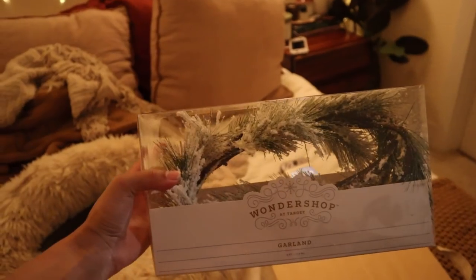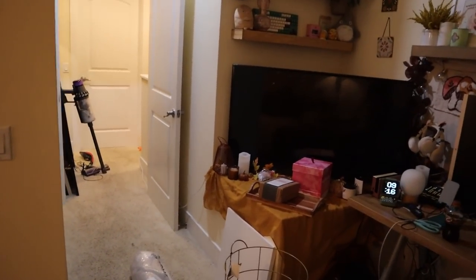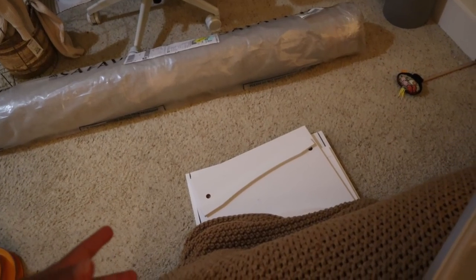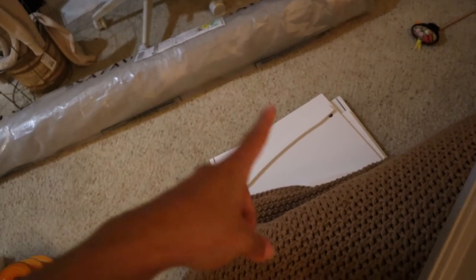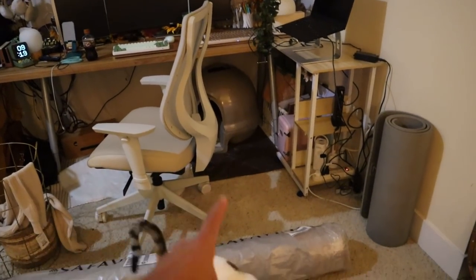I got this for under my TV where I put the other garland. Or I might put it under my computer. We'll see. If you watch my first vlog, I built a black one for downstairs. I got a white one for up here, and I'll just put this in there, and then if it gets gross, I can switch it out, because you have to get a whole new one of those.